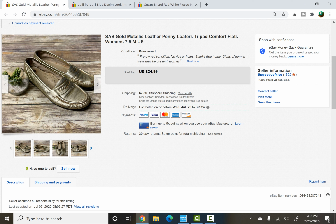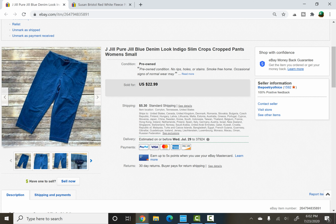If I can get them for like 50 cents to $1 or even a couple of dollars, and you know, they're easy to photograph and list and store, and then just kind of sell them as I go for 25 bucks a piece, I am okay with that.